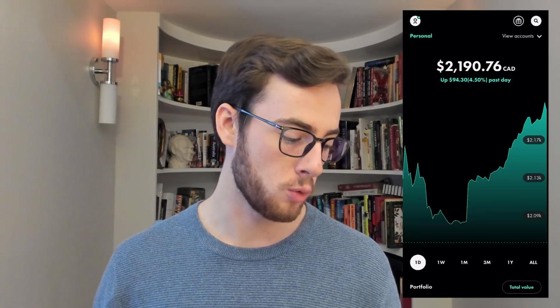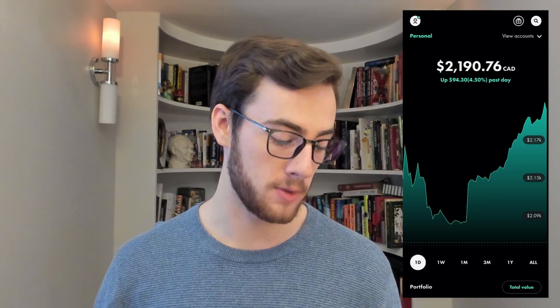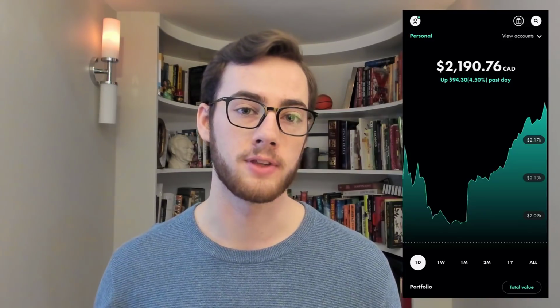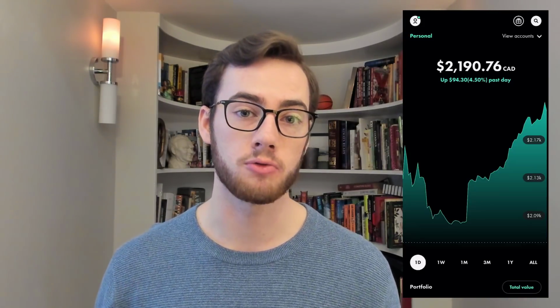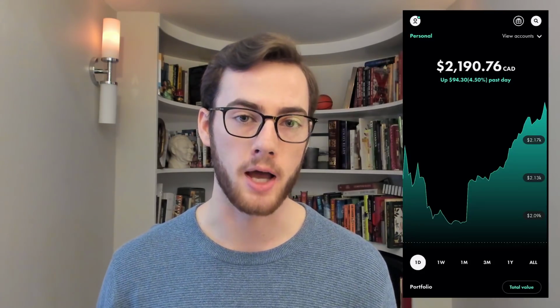So my account is currently at $2,190.76. So I've been able to put a little bit of money into the account over this past week, which is the majority of this gain from last week. And you'll see that WealthSimple actually added a new feature where you can instant deposit up to $250. So that's been really nice when we've been seeing these dips, being able to put a little bit of money in right away and buy on the dips.